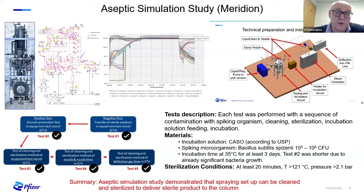So in test number 4, we add a nozzle to this process and contaminate it through the nozzle, perform all of this testing again, and demonstrate that, okay, even through the nozzle we can contaminate, clean, steam sterilize, and the product could be sterile.